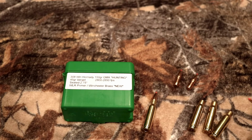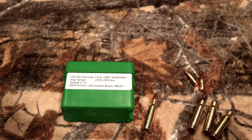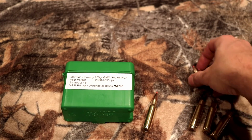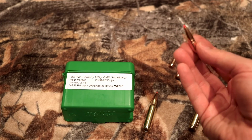I didn't have any of the 150 grains left, but I had another buddy who wanted me to load him some GMXs, and I had about 20. These are the 3 I have left, so I loaded 20 for my friend. I have 3 of these, and I think these are the 165 grain GMXs.